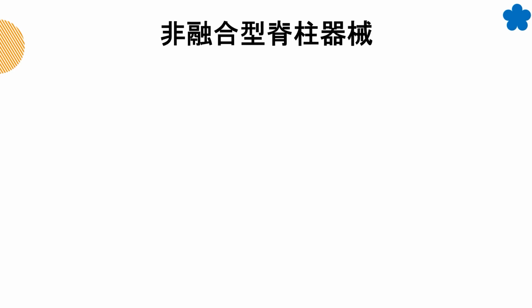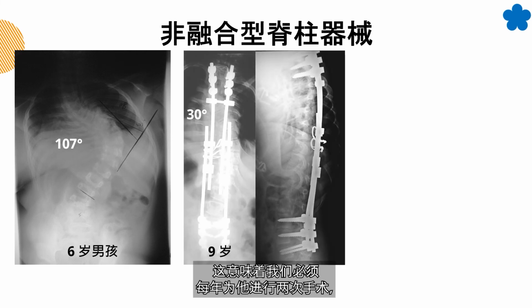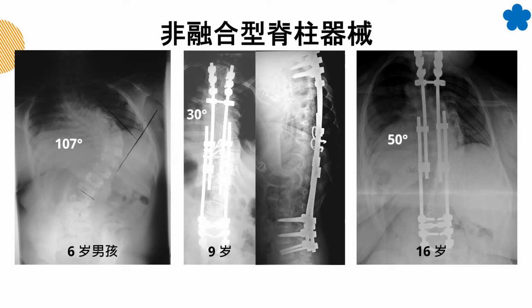For the growing spine, a non-fusion spinal instrumentation allows the spine to continue to grow. Here's my first patient with Prader-Willi syndrome with a manually expandable implant. That meant that twice a year we had to go to the operating room to lengthen out his spine. Here he is at 16 years of age at the end of treatment.